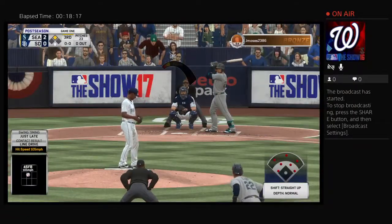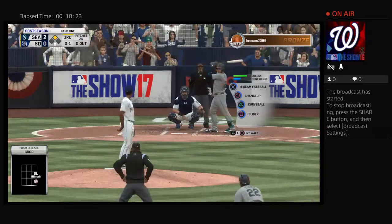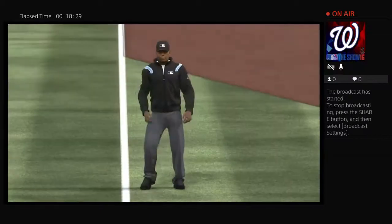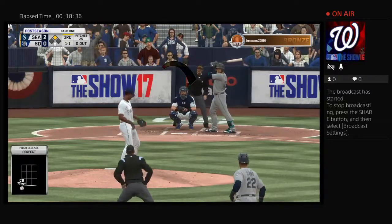Riding in once again, Nelson Cruz. 0 for 1 for him here in this one. And he takes a cold strike, 0-1. 0-1 count, here it comes. And a check swing. Did he go around? No, says the first base umpire. It's ball one.